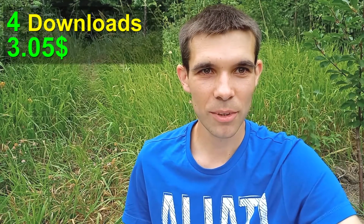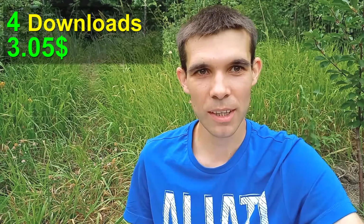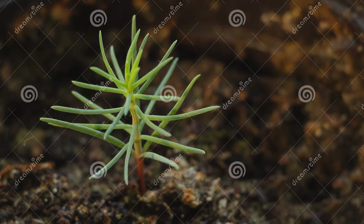Place number 5 is Dreamstime, and Dreamstime did grow a little bit. As I said, last month Dreamstime fell, but in June it grew a little bit and sold 4 photos, returning $3.05. Sold this photo of a sequoia plant in the pot 2 times in the month, once with $2 and once with $0.35, which means for this photo I returned $2.55, which is good.